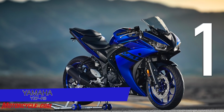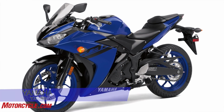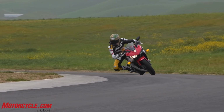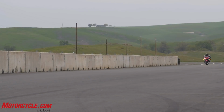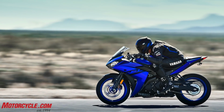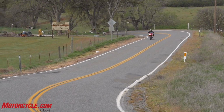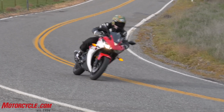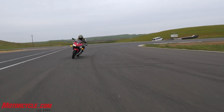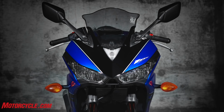Coming in at the number 1 spot, because we're doing this list alphabetically, is the Yamaha YZF R3. Every time we throw a leg over the R3, we are always impressed and surprised by it, because the 321cc engine punches above its weight. It's not super fast, but you can ride the hell out of it, and it's a lot of fun for an aspiring sport bike rider. It might be overshadowed these days by the Ninja 400, but make no mistake, at $5,000, the R3 is still a ton of fun to ride, still a great bike to learn sport bike skills on. And no matter what level of rider you are, you're gonna get something out of the R3.